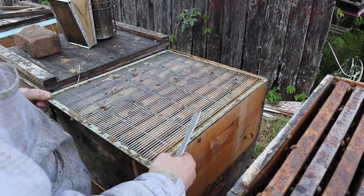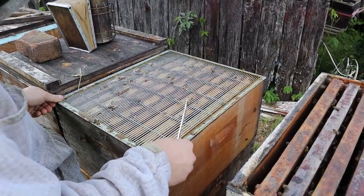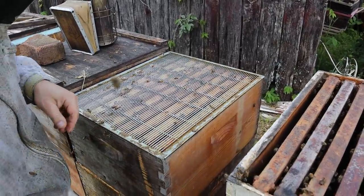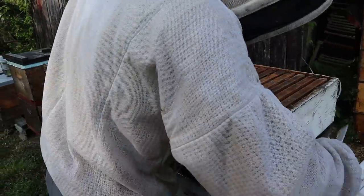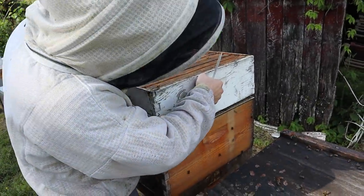These excluders are great tools. Keep that queen down and out of the supers. Help me take off nothing but pure honey when the time comes. Yep, definitely some weight in that super.